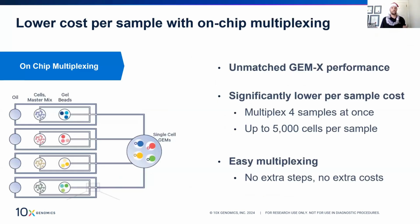Honestly, it's a really clever approach. 4 samples at a time are loaded onto the chip, where each sample occupies its own lane of the chip. Each sample is run on its own microfluidic lane, and then the barcodes assigned to cells are unique for each lane, so that's key. The output from all 4 lanes is simply pooled into a single well for processing into a single library, and then based on what barcodes are assigned to what cells, each cell can easily be assigned back to a given lane on the chip, or if you like, back to its sample of origin. So here you can process 4 samples at once and collect up to 5,000 cells per sample.